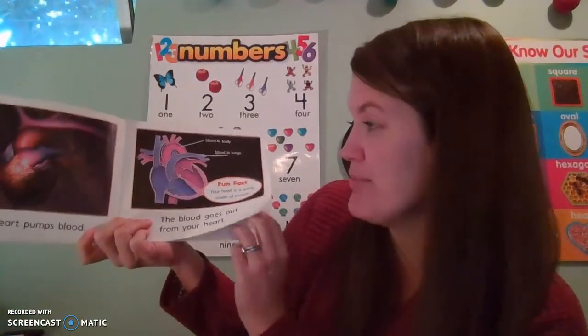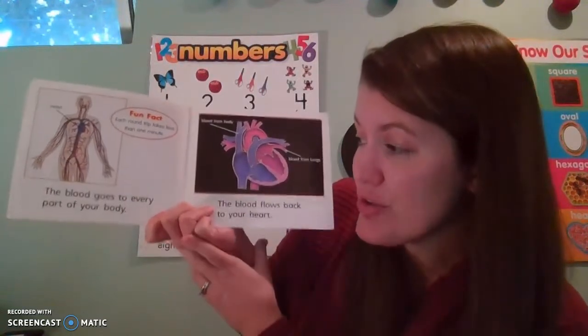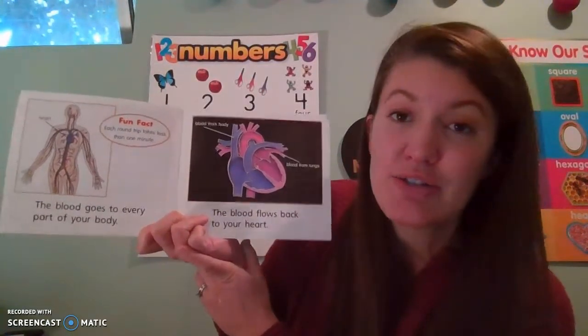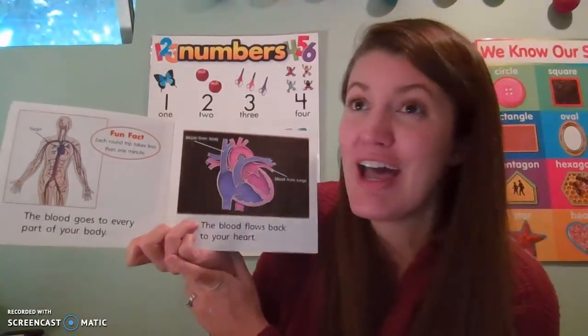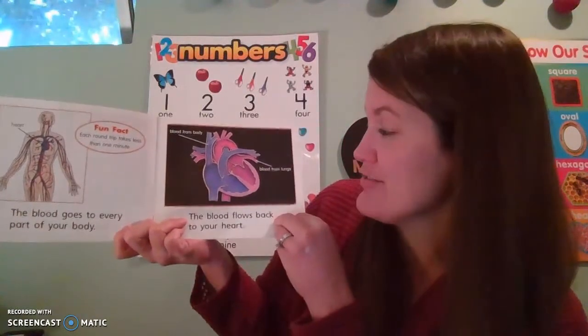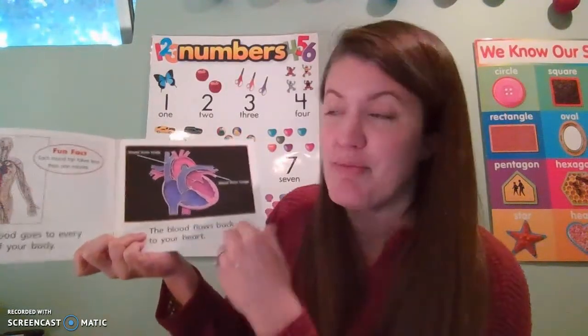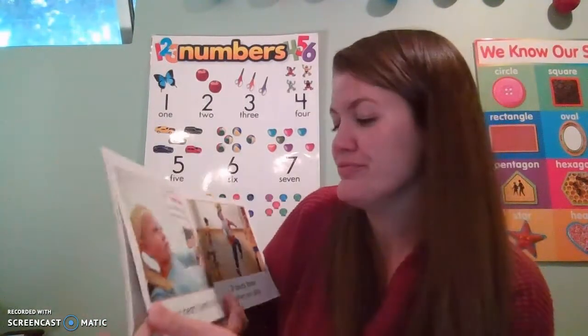Your heart is a pump made of muscle. The blood goes to every part of your body. So your heart is pumping blood to your fingers, your toes, your knees, your head, everywhere. Then the blood flows back to your heart. So the blood is flowing through your body all the time, meaning it's going out to your fingers and back to your heart, out to your toes, back to your heart.